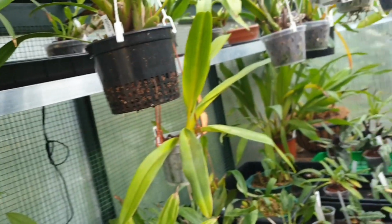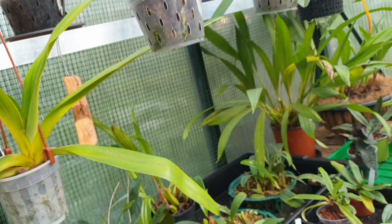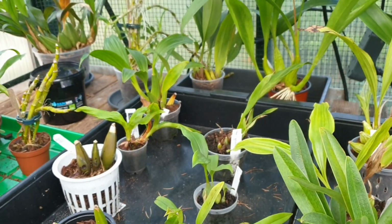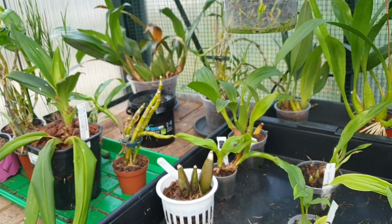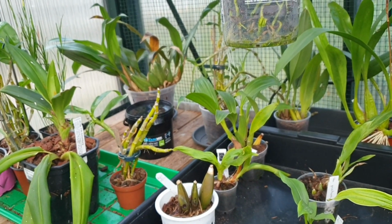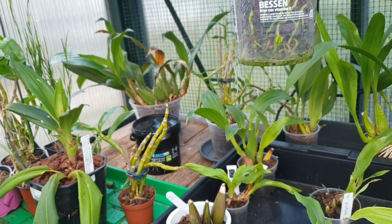So it should get a good display in the coming month or two, leading up into Christmas, and I guess some other plants will also start coming into bud around Christmas time. That's what usually happens. A lot of things flowering around that time. So yeah, that helps to get through the darkness of Christmas. Lots of beautiful flowering orchids.